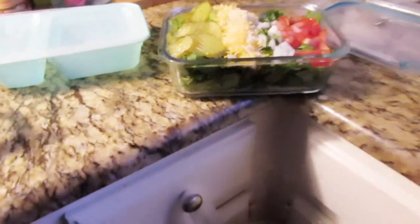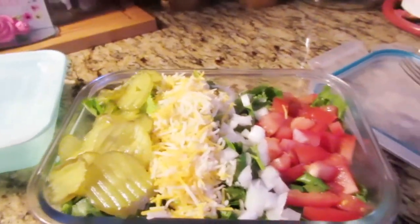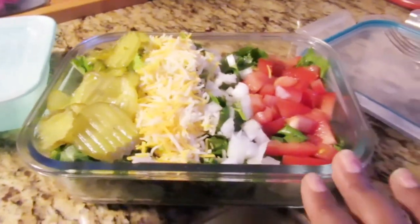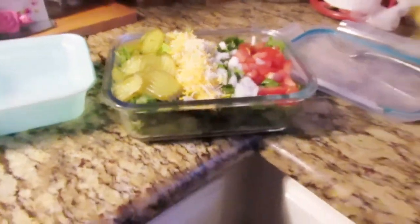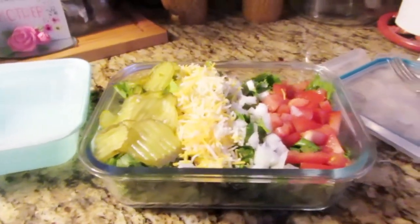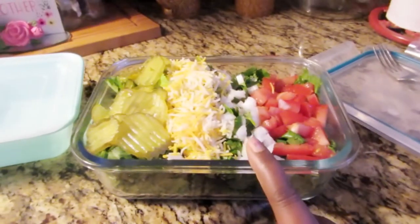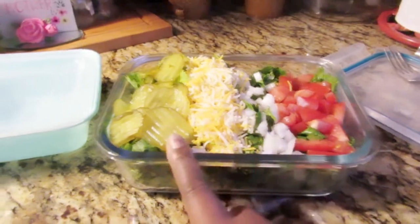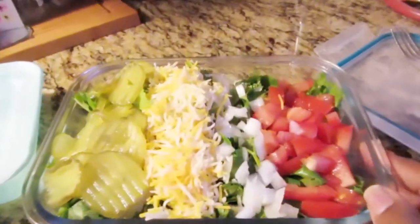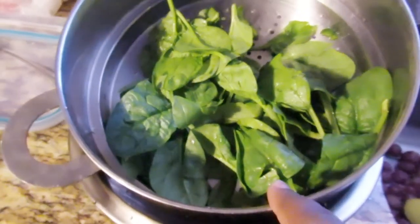I'm looking at it and I'm like, girl, you're greedy. You're whole, freaking greedy, not to share this with someone. And I know people ain't gonna want this at my job because they like to eat fast food a lot and they cater in a lot. So I'm probably just gonna use half of it. I'm actually gonna take the pickles off, but it looks so freaking good. It really does. And I forgot to put the spinach in it.